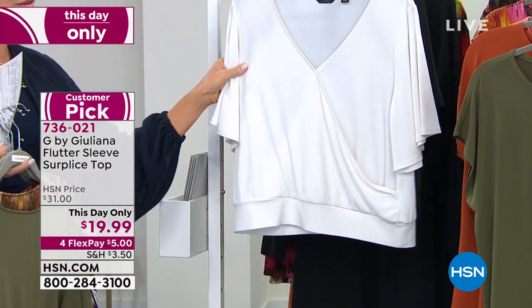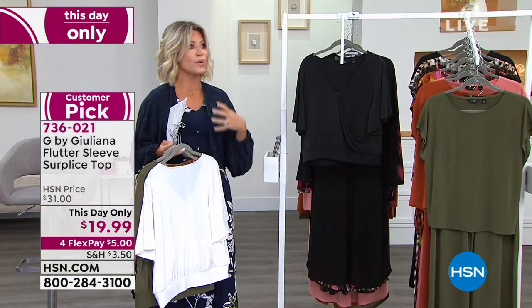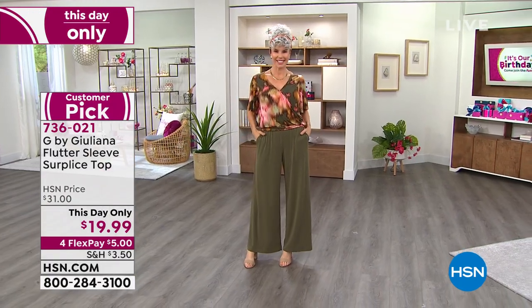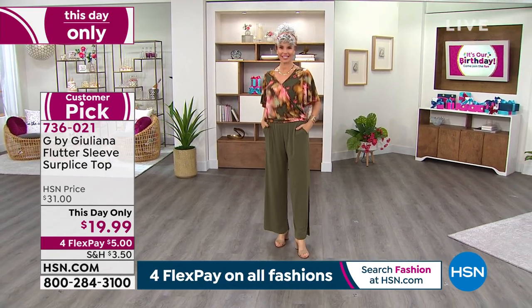Right behind that's their ivory. Ivory looks great with any color bottom. And then, of course, classic black. So we all love our wrap dresses. This is the wrap shirt. So very expensive to do, but look at this, Giuliana. And I love that you gave us the banded border on the waistband so we don't have to tuck it in.